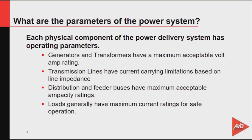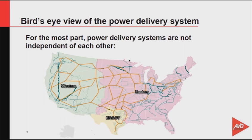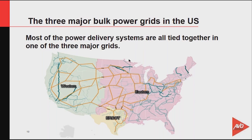Here's a bird's eye view of the power delivery systems that are available to us in the United States. So as an example, note here that we have three power grids. Now within each one of those grids, power delivery systems aren't independent of each other. So as an example, in the eastern grid, we can have many power delivery systems, but they're all intertied together and they're not independent of each other. Now, we have three major bulk power grids in the U.S. Most of the power delivery systems are all tied together in one of these three major grids.